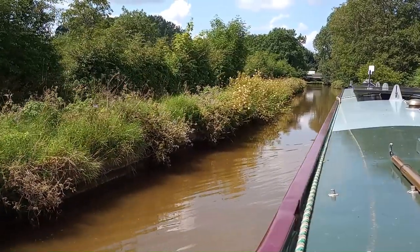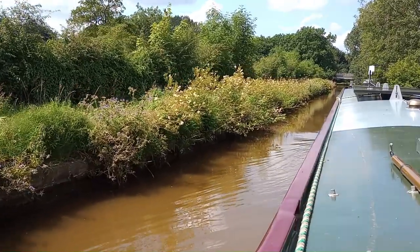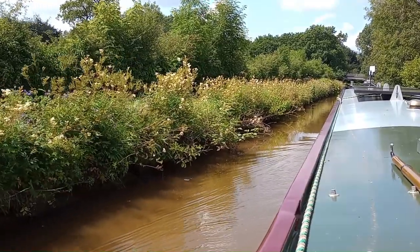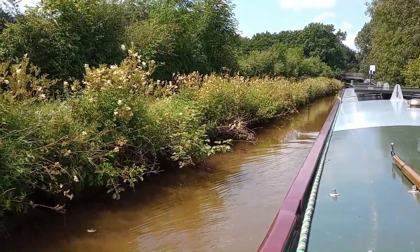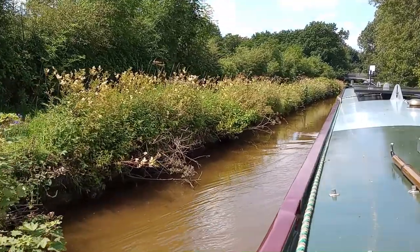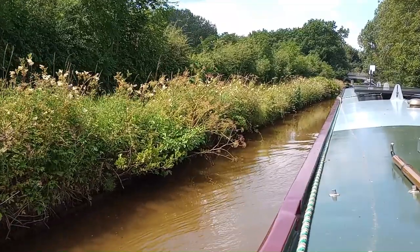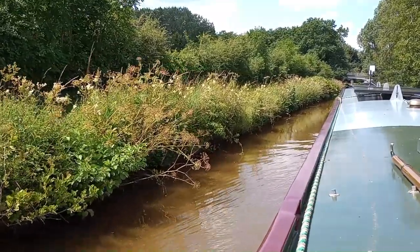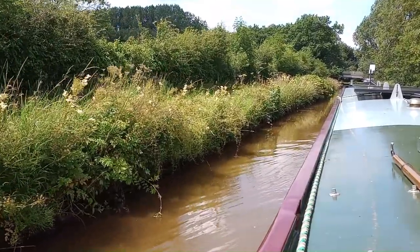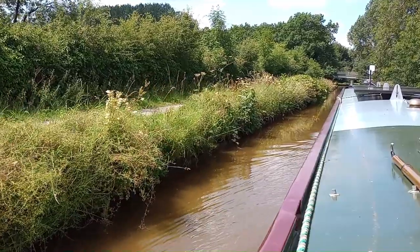So this is the stretch of canal directly after the locks we've just passed through. There's a bit of a stretch now before the next lock, so it gives you a chance for a breather. The sun's come out now, it's a nice day, nice and warm, no rain. Just pleasant rural countryside.